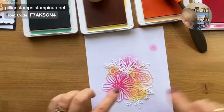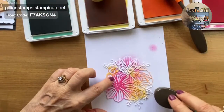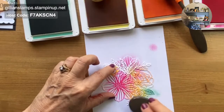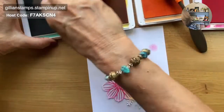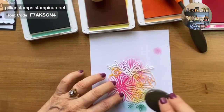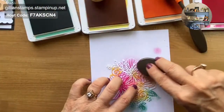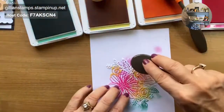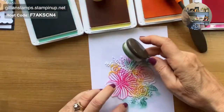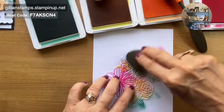And then the last one is the leaves with just Jade. And again, I'm going to try to be fairly careful not to get too much onto the other parts of the flower, but I'm not really too concerned. And if I leave some white patches, again, that's fine too. It looks a little bit messy at the moment, but it'll look really pretty when we get it onto that background.